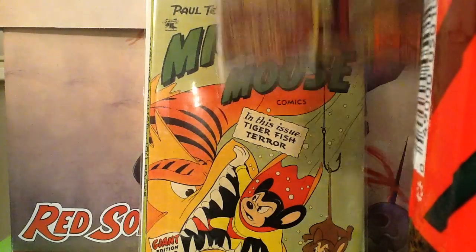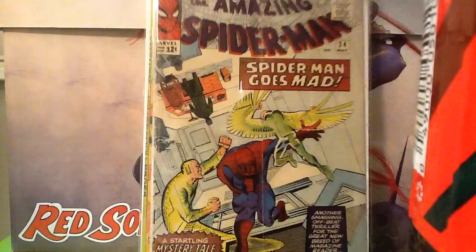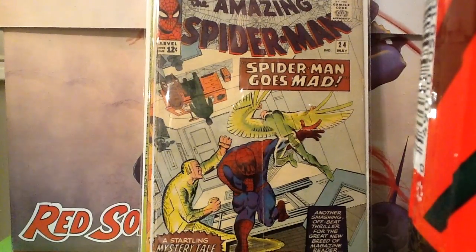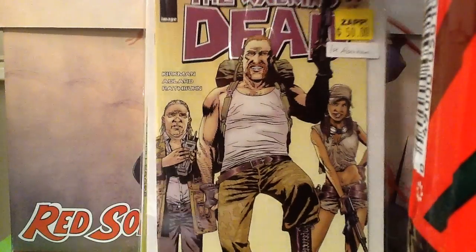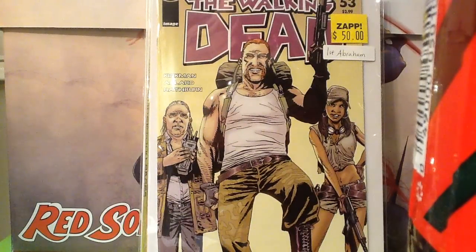My earliest Spider-Man book, Spider-Man number 24. And another book that I just showed in my last video, The Walking Dead number 53. First appearance of Abraham. Paid $25 for that.